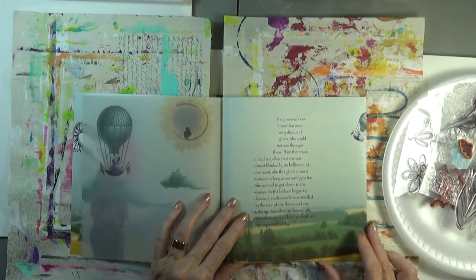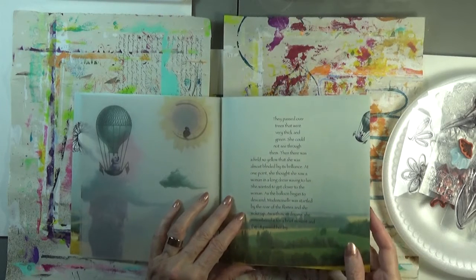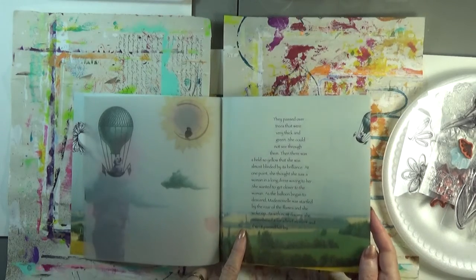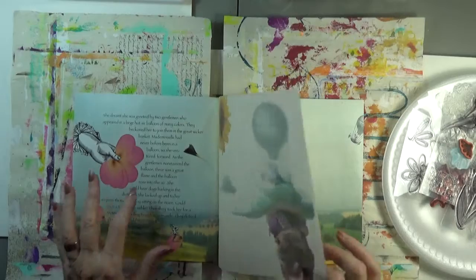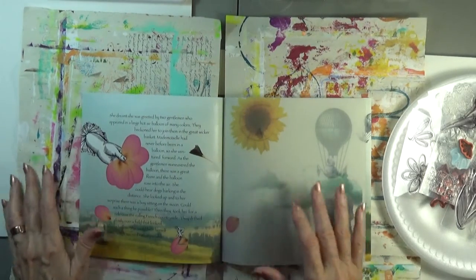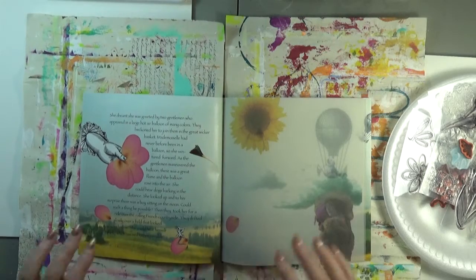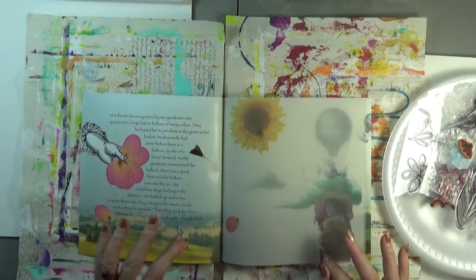is the flight. They passed over trees that were thick and green. She could not see through them. But then there was a field so yellow, it was almost blindingly brilliant. Here we go. Let's see what we can do to embellish these pages, but not to take away the natural beauty that we see expressed here.